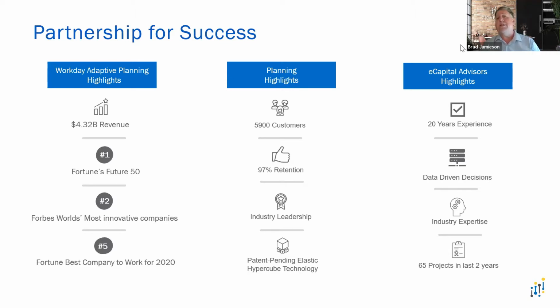On the left-hand side, Workday Adaptive Planning, Workday did acquire Adaptive Planning about 3.5 years ago. Adaptive Planning was a cloud-based planning and reporting solution for finance. Workday evaluated several of these types of cloud-based vendors and chose Adaptive Planning. So now combined, there is over $4 billion in revenue. Much of that goes back into the product for design and development. Workday continues to be on the Fortune Future 50 list, world's most innovative companies, number 2, and best company to work for in 2020. Not sure where they're ranked in 2021. I'm sure it's still in the top 5.